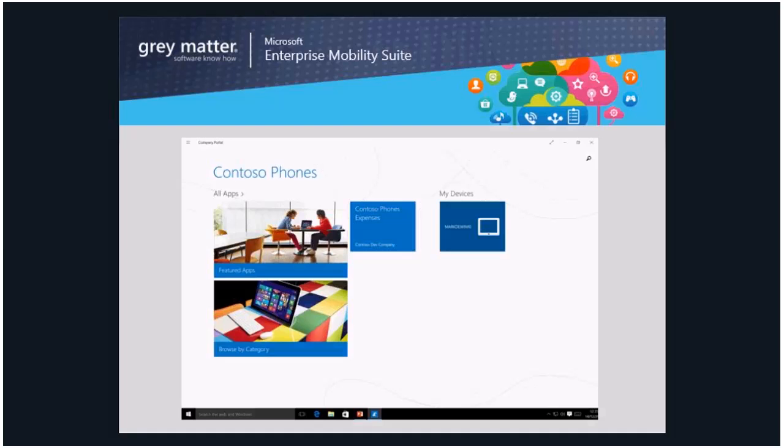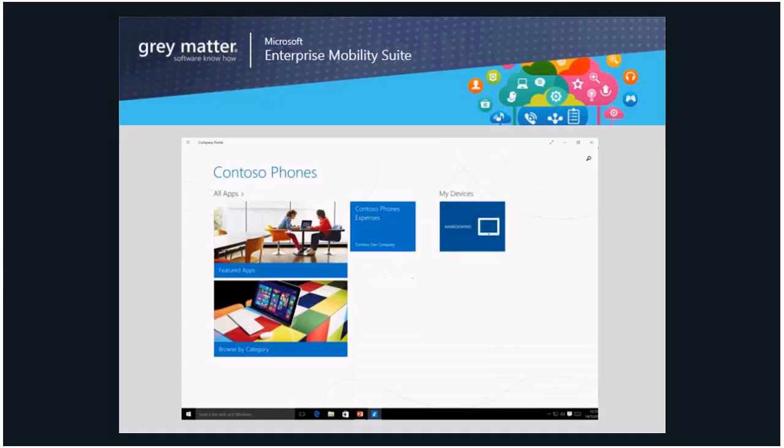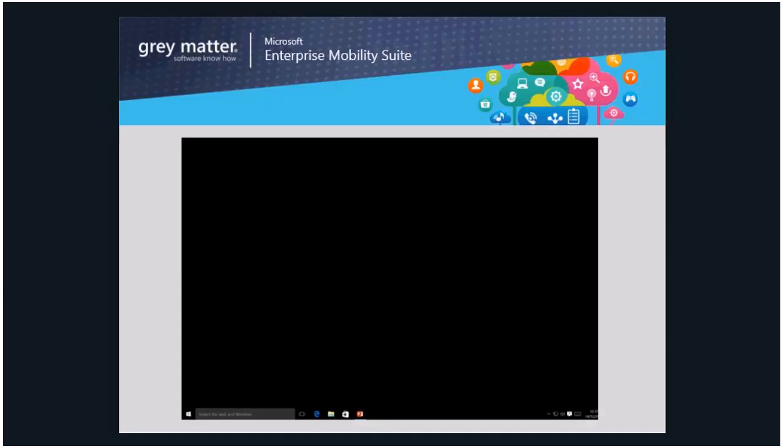So from here, I'll click on the expenses application, I'll click on install, and then that will start to send that down to this particular device. I'm going to cancel out of that for now. So we're back to our machine now.